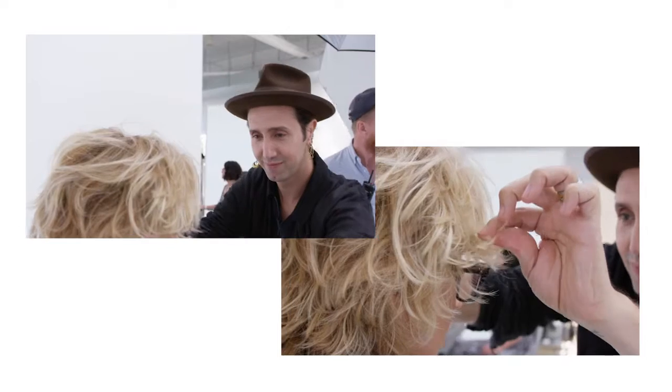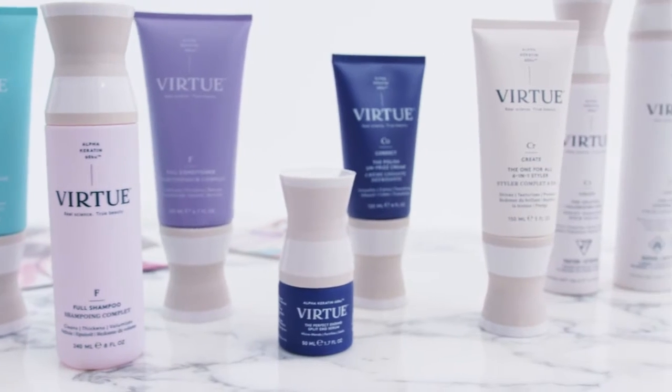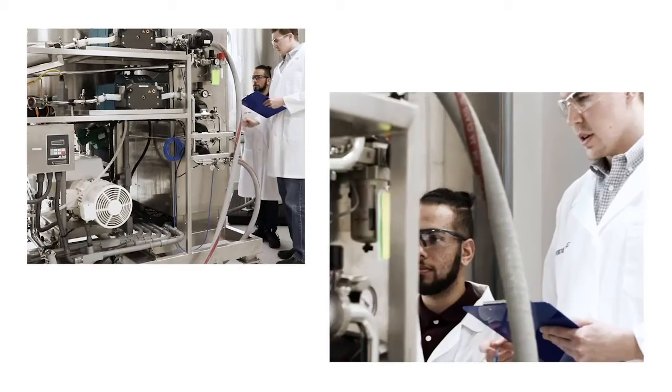I've been a hairstylist for over 25 years. I am so incredibly passionate about bringing products to people that actually work. I've been in the industry for such a long time and I've seen so many products out there, and for the first time ever, technology, science, innovation, all at once in your hands.